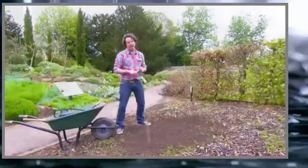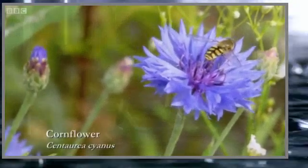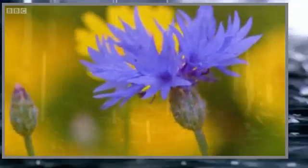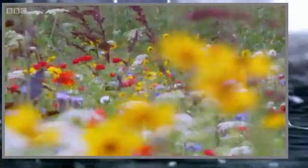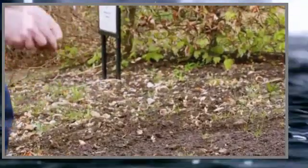After that, really my favourite wildflower. These are cornflowers. You know, that really beautiful, bright blue flower that just looks fantastic in a meadow. In the countryside, they're a little bit in danger, so isn't it lovely to encourage them into our own gardens?